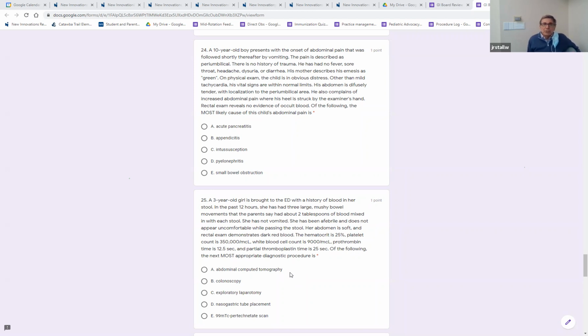25, a 3-year-old brought to the ED with a history of blood in the stool for the past 12 hours. Okay, she's 3. Now she's got a low hematocrit. Her PT is okay, at 12.5, 13. Her PTT is okay, so she doesn't have a coagulopathy, right? So you have to read this and say, what does she have? So what's the answer?